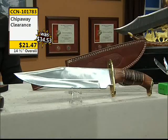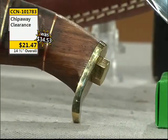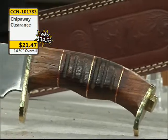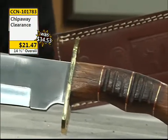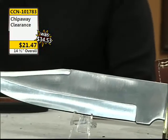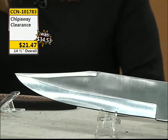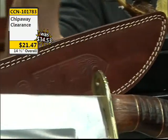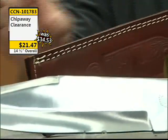Chip-Away clearance, $21.47, all the way from $34.53. Walnut wood here on the handle. You do have the brass guard and pommel and those real intricate brass spacers throughout the handle too. $60 retail for $21.47. And what's really good about this one, you get that genuine leather sheath. Pretty incredible, isn't it?